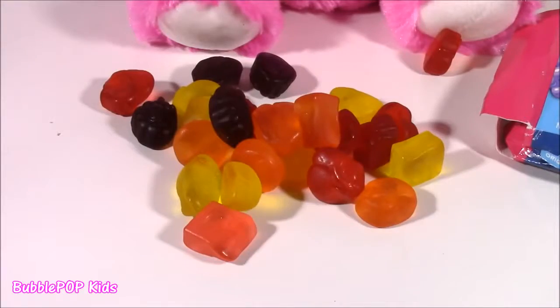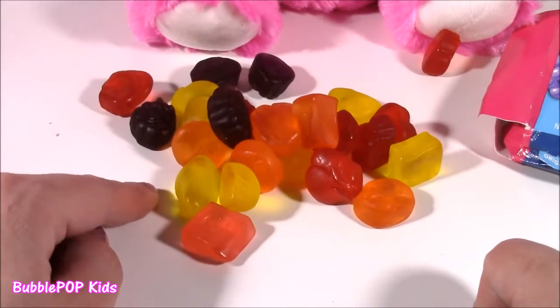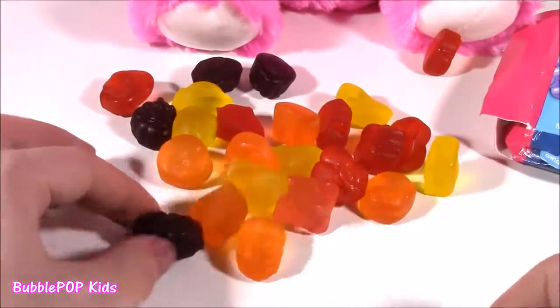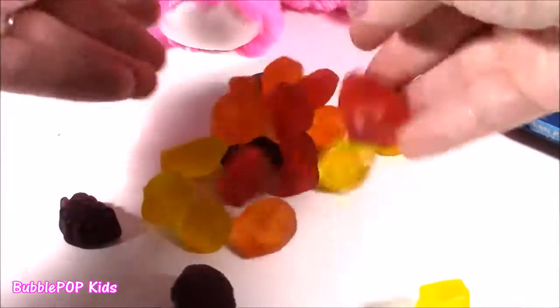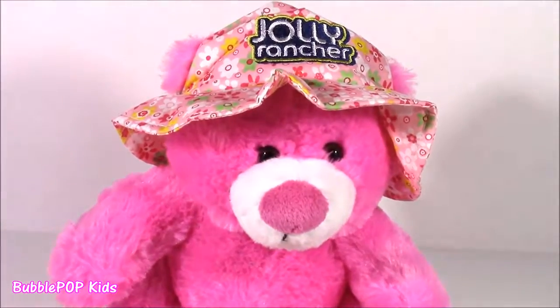Oh, love them. I think out of all the candies I've tasted today, these are the winner by far. They are so good and sweet. You definitely cannot mistake these with fruit snacks. As soon as you taste them, they are the sweetest, tartiest, sourest candies ever. And I love them even more because it came with this furry little bear. A favorite color, pink.